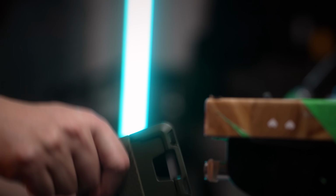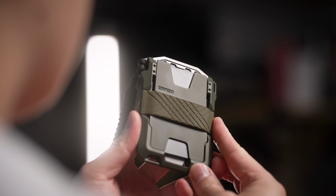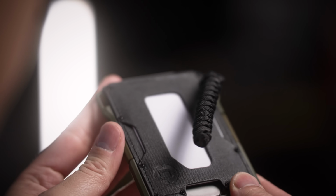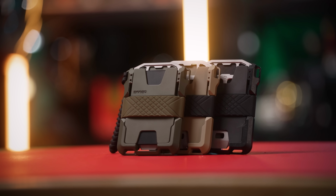And yeah, this thing can take a beating. Look, I love a clean looking matte green as much as the next guy, but these battle scars almost make the wallet what it is. Don't worry though, there is a blackout option too.